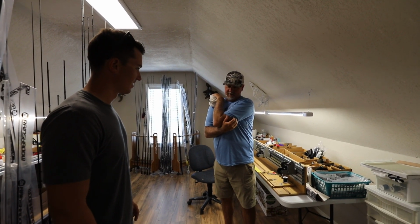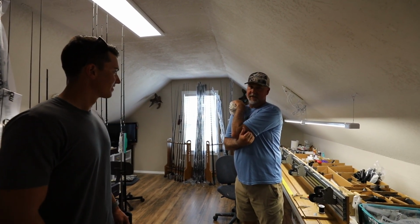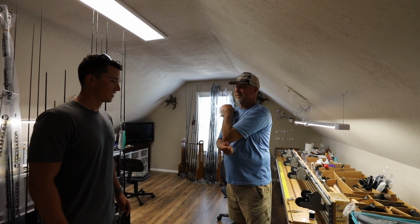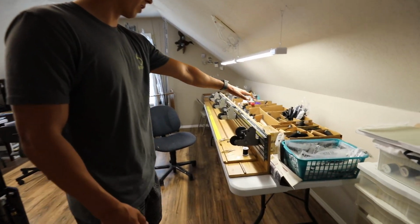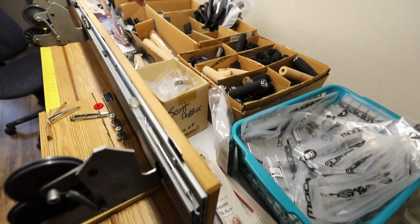Things are great. It's the custom rod deal, it's got its own little niche and high demand, and you can build as many as you want to build. Here, all the components are back here. Cork, all the grips, EVA grips, there's the reel seats.